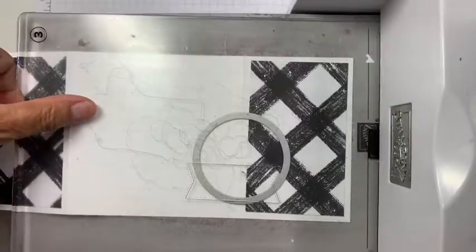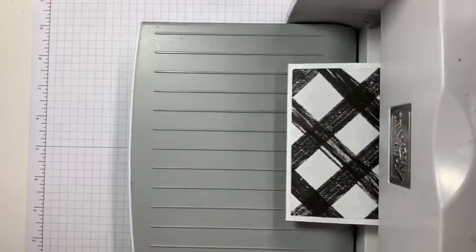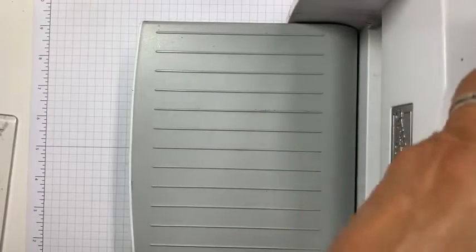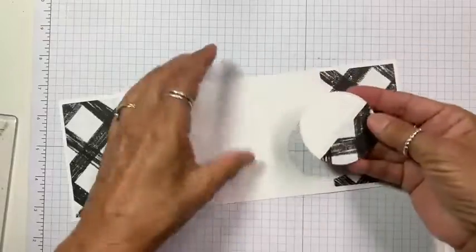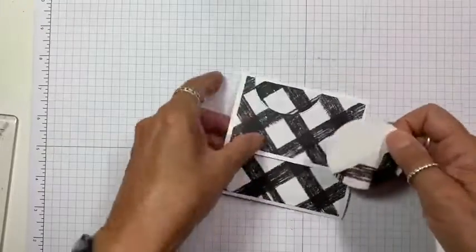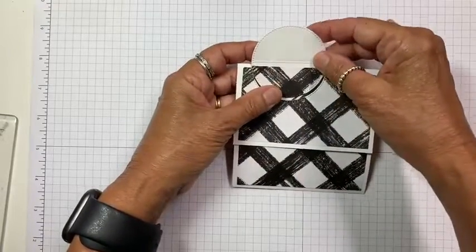Then my acrylic, and run this through. And that's it. It's so simple. Okay, so I just punched this, well, I just touched it and it came right out. So this time, my area is on my left. So you can make it on your right, you can make it on your left, whichever you want to do.